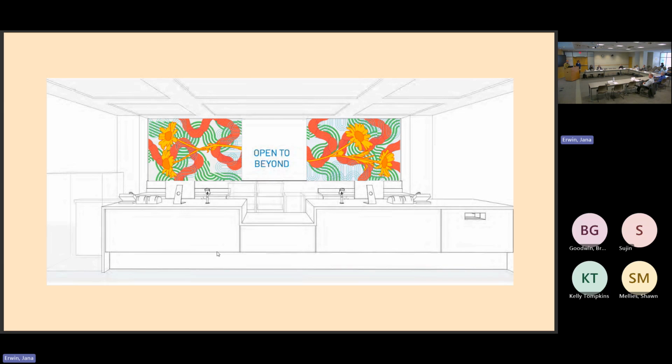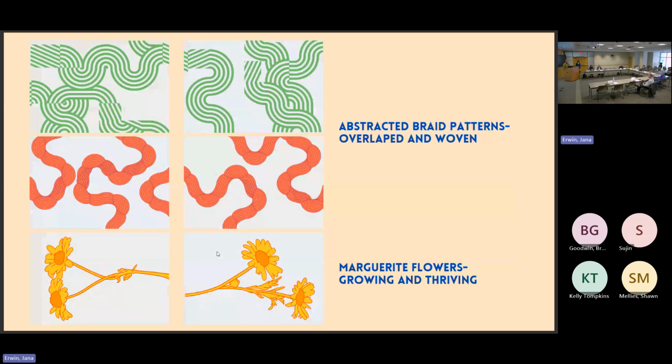We arrived at this through a process of abstraction. We wanted to make sure that the Marguerite flowers were still present in a more figurative way, and then use the braiding as an abstraction. Here, we broke them out so you can see how these patterns interact with each other. These would be applied with two processes. One would be color vinyl, where the vinyl is colored the same color on both sides, so as it is applied on the panel, you'll be able to see the color from both sides of the panel.